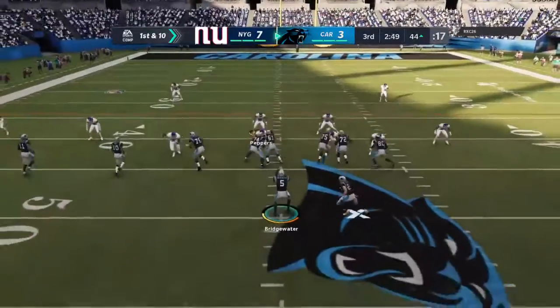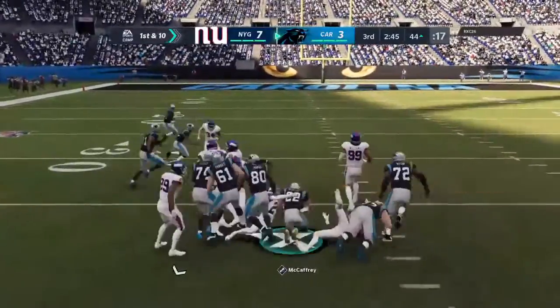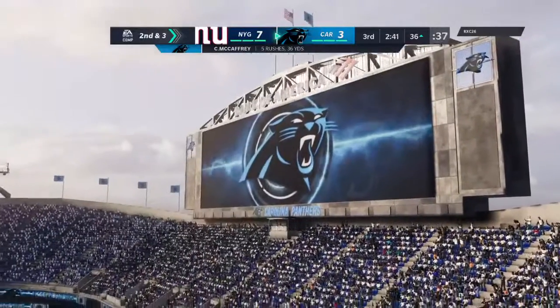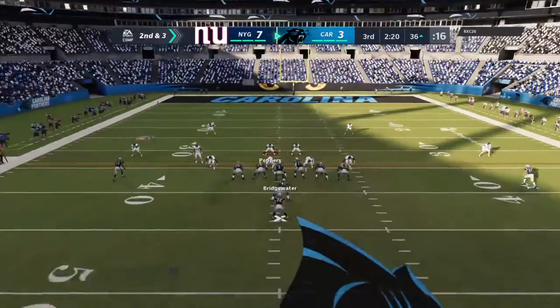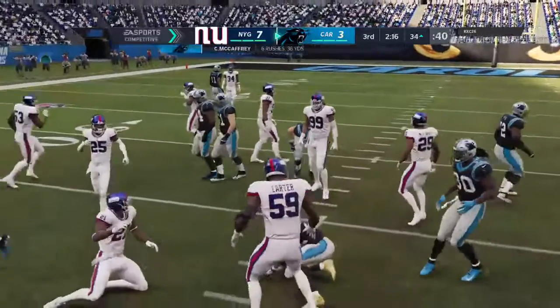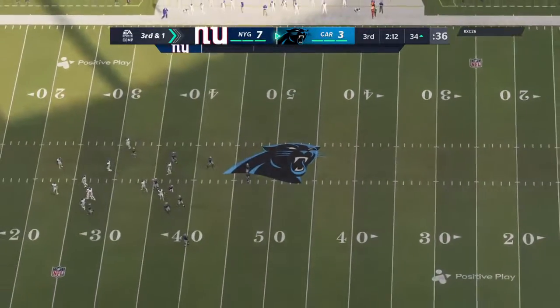1st and 10 at the 44-yard line. 1st down, this is McCaffrey. It's a 7-yard carry to set them up with a 2nd and 3. So they'll come up after the gain of 7 on a 2nd and 3. Again, they run again. It's McCaffrey. And he won't get much. Maybe a couple. Down inside the 35 to the 34.